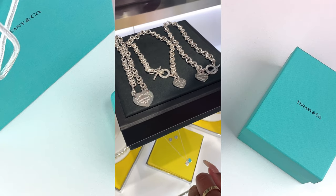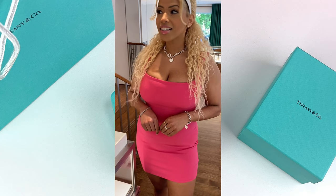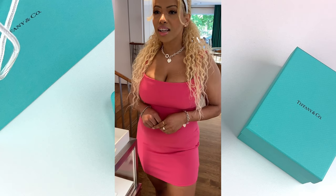One more of their Return to Tiffany's collection. This is one of my favorite pieces. This is their hard tag necklace in silver with a diamond. I am obsessed with this piece. It's so beautiful and iconic.